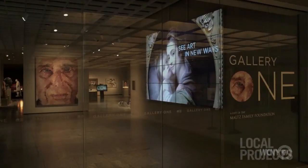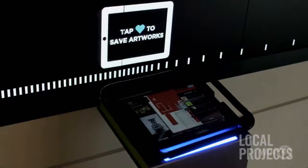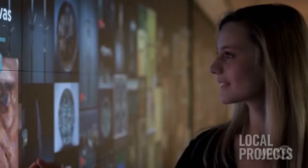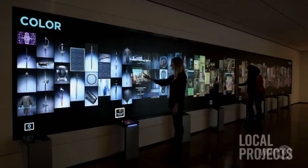One thing that really brought a lot of attention to our studio is a project called Gallery One at the Cleveland Museum of Art. And it was really the first time that we could think about all these new technologies and applying them to such a prestigious institution.